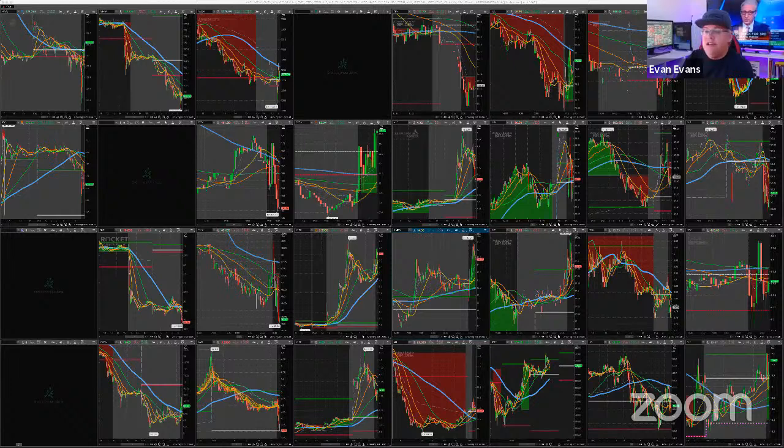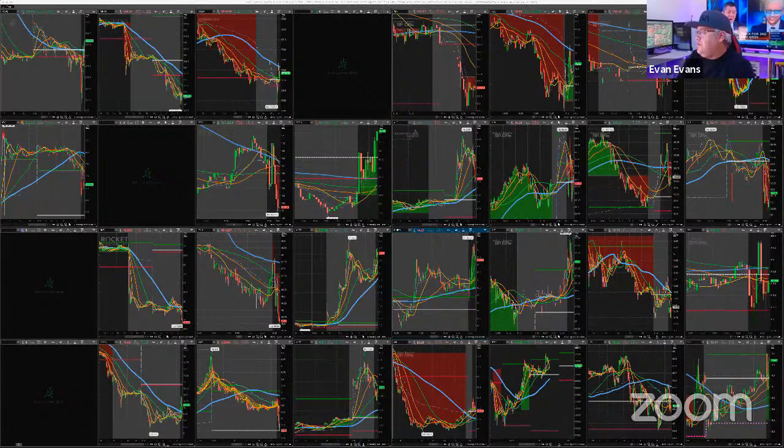Peloton retracing. Kathy Woods getting some confidence behind Peloton. Etsy still dropping. Fastly still dropping. Who's in Fastly puts? Who's in Etsy puts?